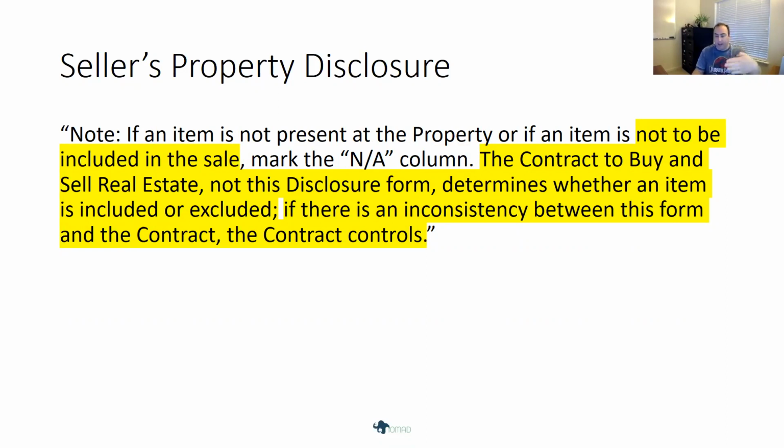So if you're going down there and it says hot tub, and you're not including the hot tub in the sale, then you should actually mark NA. You shouldn't necessarily say the condition of the hot tub. However, what if you did? What if you wrote down on there, hot tub, excellent working condition? Amazing, great stuff, right? It's working, everything's working perfect. Does that mean that you are including the hot tub in the sale? Well, that's what this next section covers.